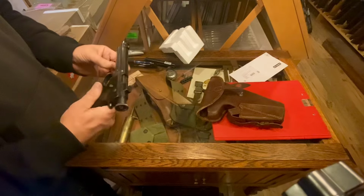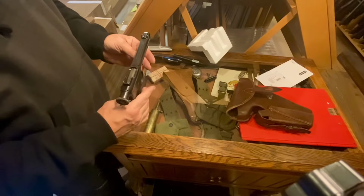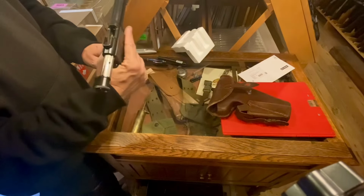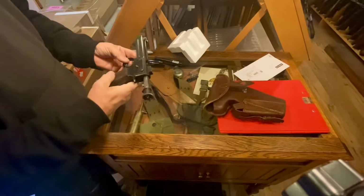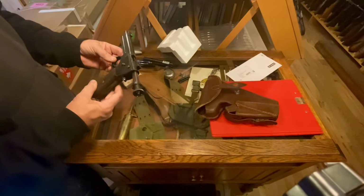Bad. Rothsteier. Budapest. Budapest. Weapon is clear. And that is nice. Lots of bluing on that.